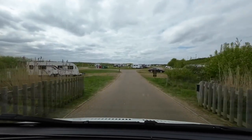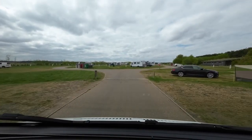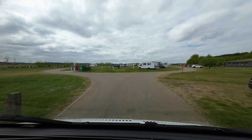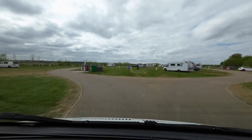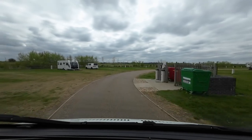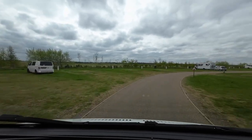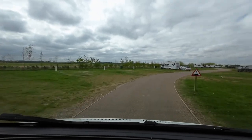Right, so it's a one-way system here. Not too busy at the moment. It's basically a figure of eight. Once we're set up, we'll come back and have a little wander around.